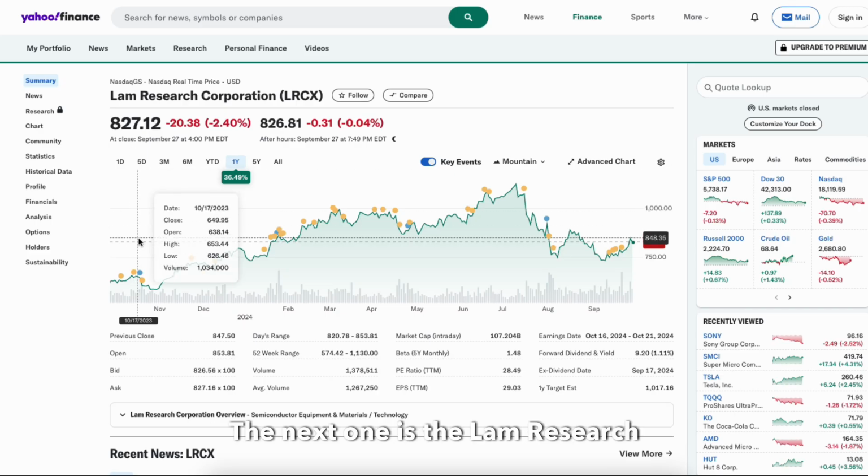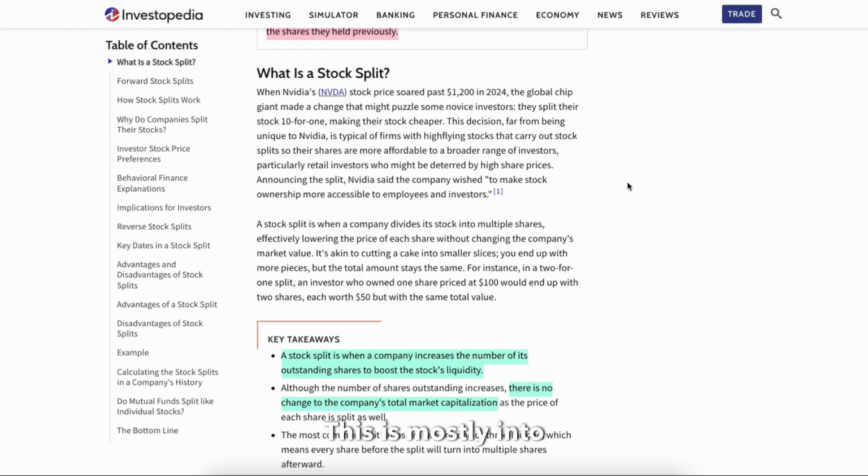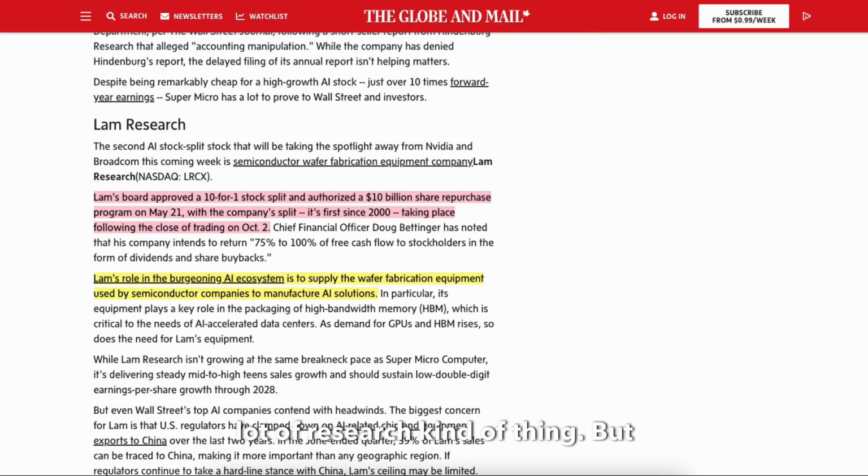Okay, the next one is Lam Research Corporation, right? Ticker LRCX. They have a pretty diversified portfolio. This is mostly into research, but the reason I say they are mostly in the AI space is for two reasons, right?